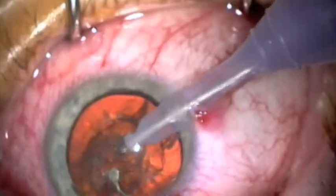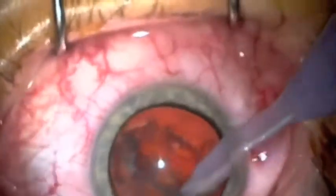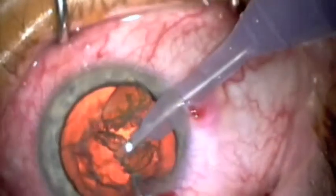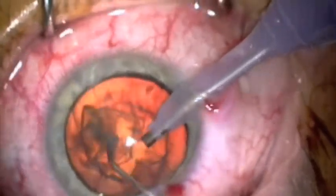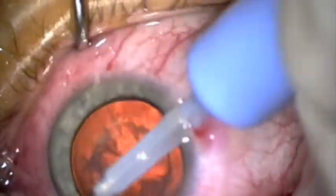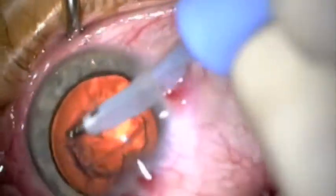Once the cataract is broken into smaller pieces, they are then vacuumed into the probe and out of the eye. A second probe, which is smaller, is used to clean up any remaining cataract material.